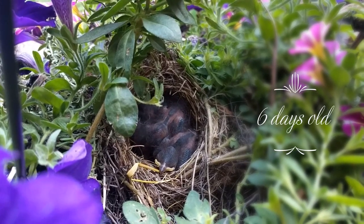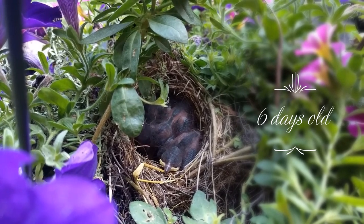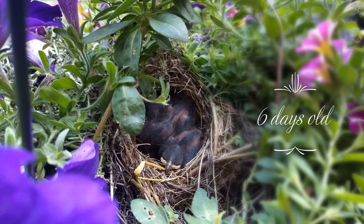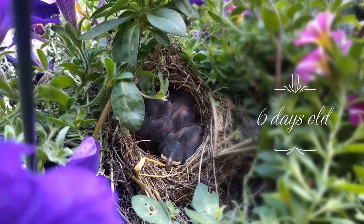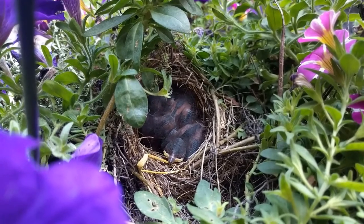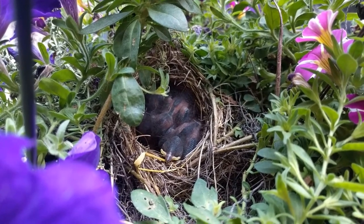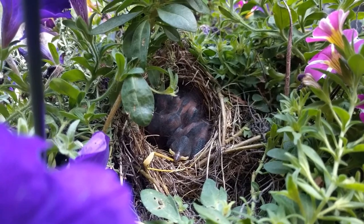Here's day six. They're getting bigger and bigger, filling up that whole nest. Let's see if anybody's gonna lift their mouth up. They're getting more fur, I guess it looks like fur, but it's feathers. Can't see their pink skin very much anymore now. They're turning and getting black feathers.